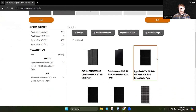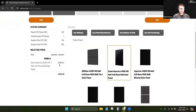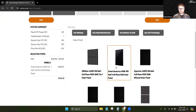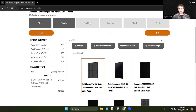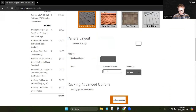One of the neat features on this page is that you can compare the relative cost of each of these panels. Takes a little bit for the pricing to load, but once the pricing loads over here, you'll see the dollar amount and then a dollar per watt amount. So 32 cents per watt for this account's pricing on those Xeonshine 405s, 41 cents per watt on the Solar for Americas there. You can easily compare your different options this way by making a selection. I'll leave it the Xeonshines for now, and then set in your racking.